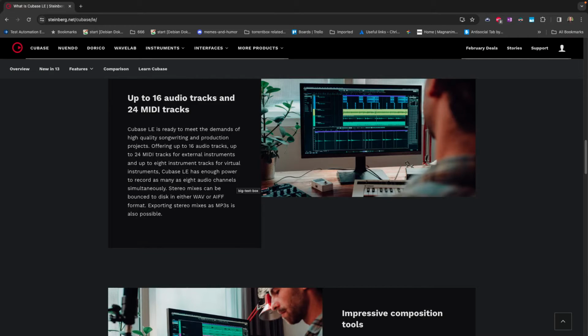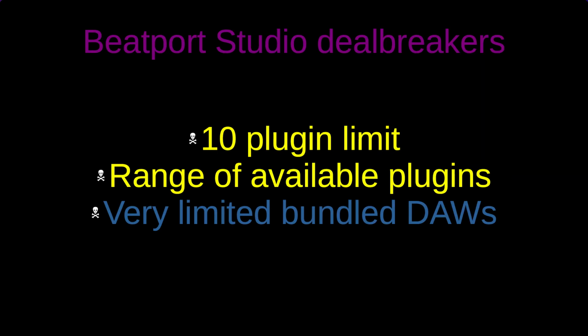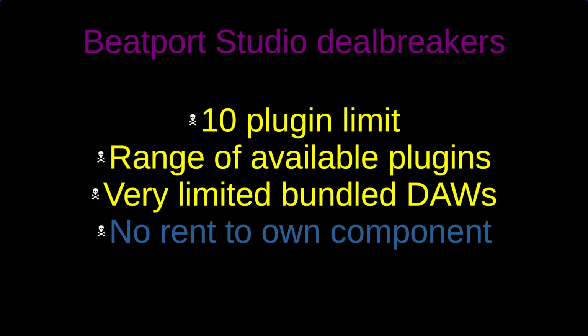So the second DAW option is Cubase LE16, which is slightly less limited than Beatport Studio 8-track, but still very limited. So now you have a slightly improved 16 audio track limit, but an 8 virtual instrument limit. Deal breaker number 4, no rent to own component. So even with the appalling value for your monthly spend so far, things are even worse. So the most successful competing subscriptions give something back to the customer in terms of free plugin or store credit when on the subscription for a given amount of time. But not the case for Beatport Studio, sorry folks.